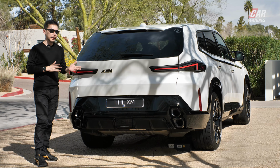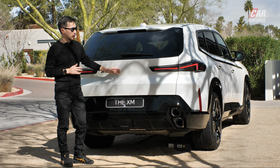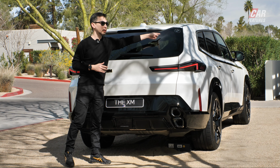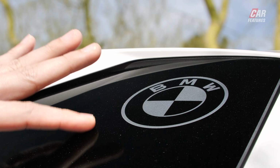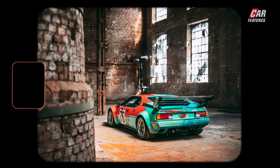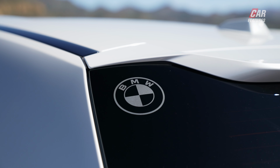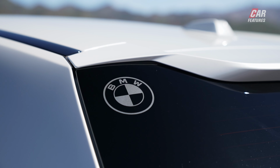All right, now we come to the back of the XM, and you can see what I told you about just now. There is no badge here, but there are two roundels up in the corners of the windscreen. So this is a throwback to the M1. So, coupe SUV, car developed by M totally. That's one nice little touch right there.